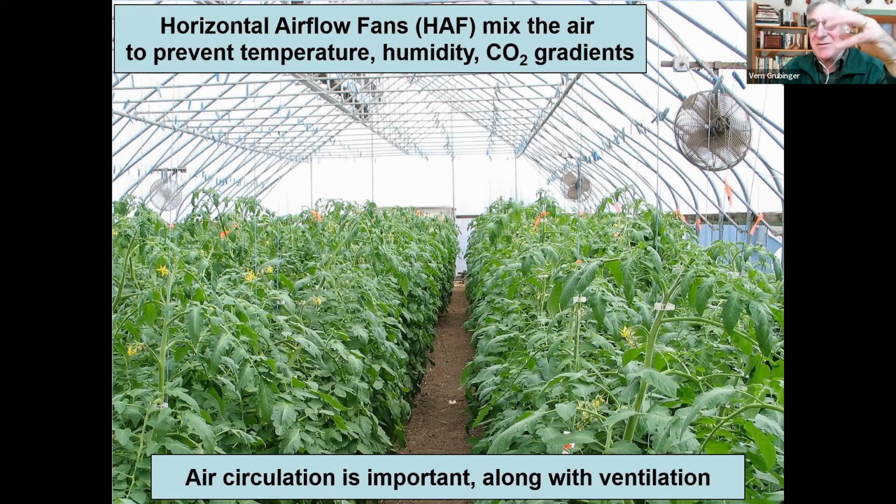So for any kind of, again, it's easy for me to spend your money and tell you to do all this stuff. If you're just growing for 2 or 3 months and have a simple tunnel and a high summer market, maybe you don't need to do this. But as soon as you start to get to longer growing seasons, these HAF fans, horizontal airflow, are really important. They avoid all those gradients.